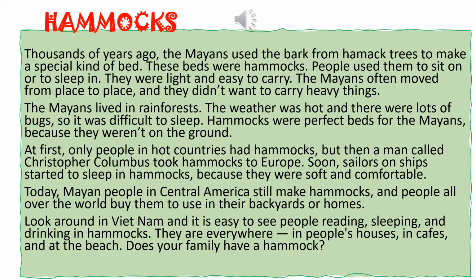Listening 10. Students, listen and read. Let's read the story again. Thousands of years ago, the Mayans used the bark from hammock trees to make a special kind of bed. These beds were hammocks. People used them to sit on or to sleep in. They were light and easy to carry. The Mayans often moved from place to place, and they didn't want to carry heavy things. The Mayans lived in rainforests. The weather was hot and there were lots of bugs, so it was difficult to sleep.